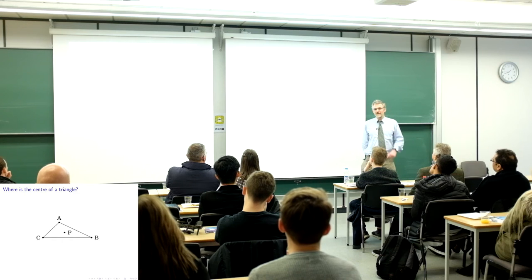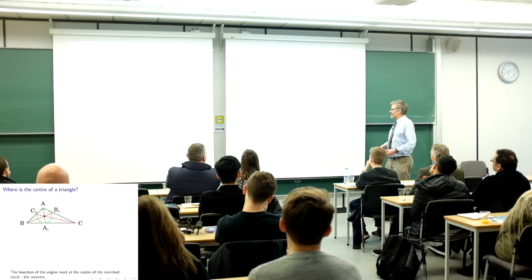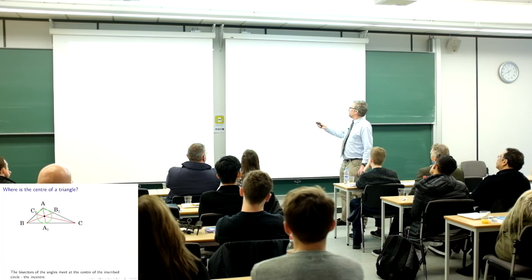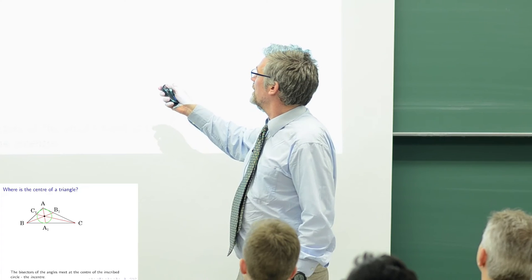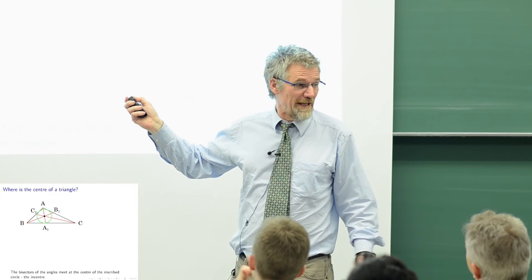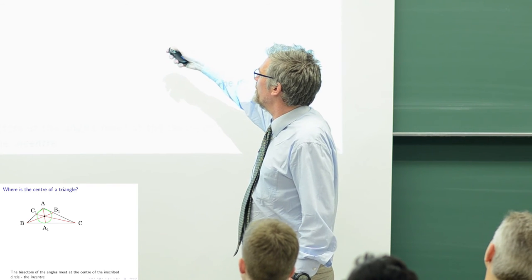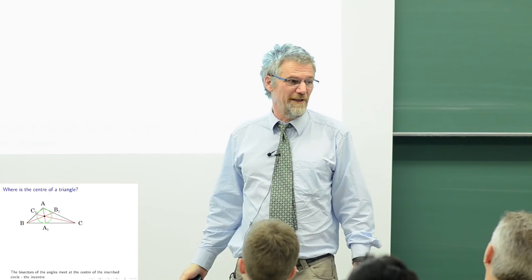There are lots of centers of triangles, and some of them you'll know. Here's one of the favorite ones. What you do is split each of the angles in two. You can actually do this with a pair of compasses, right? And it turns out that if you draw those lines that split the angles, all three of them meet. That's a theorem. And the point where they meet is quite a fun point. It's the center of the biggest circle you can fit inside a triangle, the inner circle.